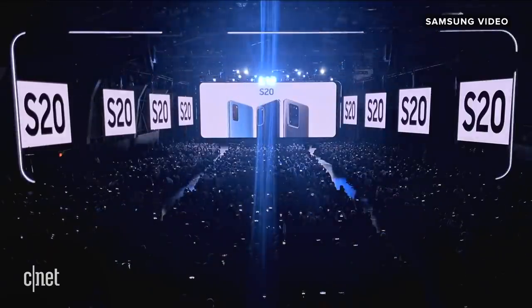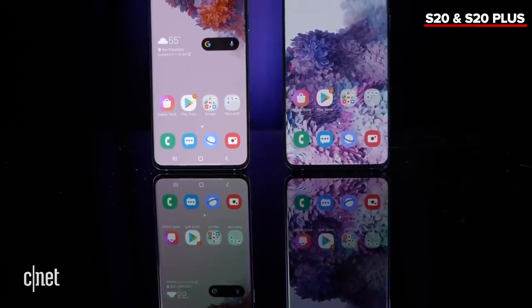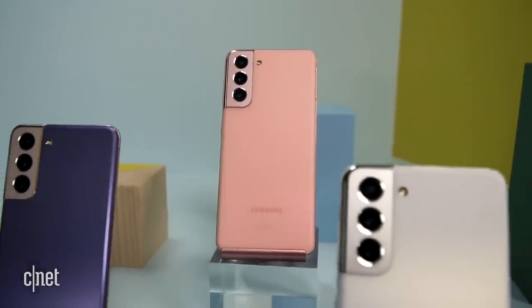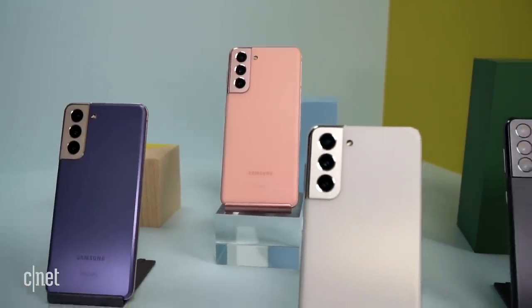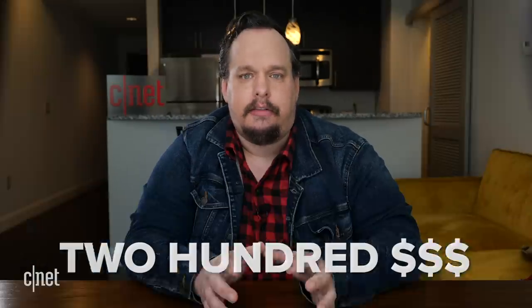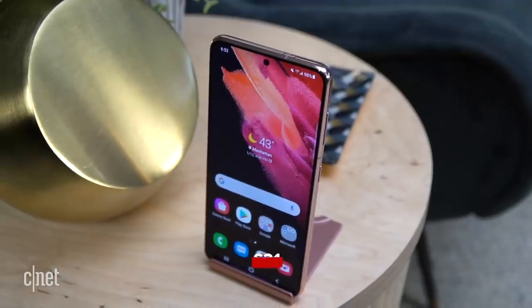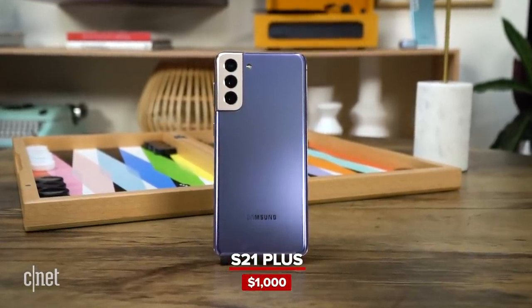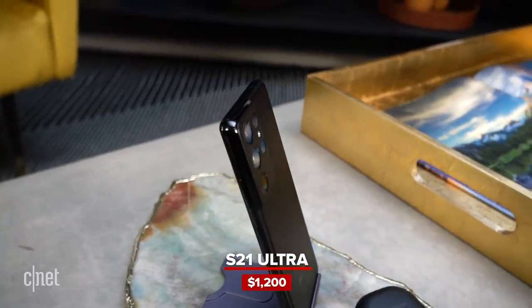Now, last year's S20 series represented the biggest year-over-year change we'd seen from Samsung in a while. This year's S21 series gets a bunch of upgrades and refinements, but overall is not a drastic change from the S20 series. Well, until you get to price. Samsung trimmed the starting prices of all S21 series phones by $200. Yeah, let that sink in. The Galaxy S21 starts at $800, the Galaxy S21 Plus at $1,000, and the Galaxy S21 Ultra at $1,200.